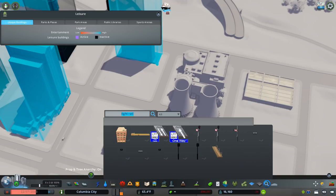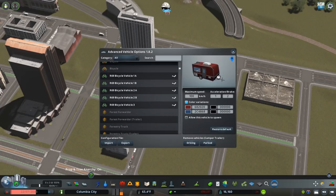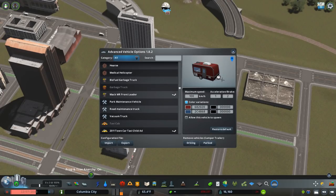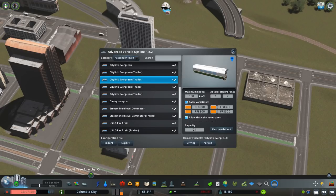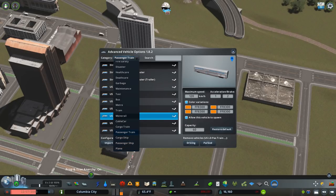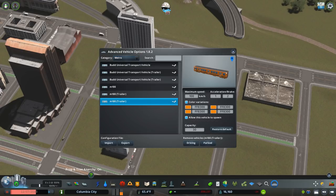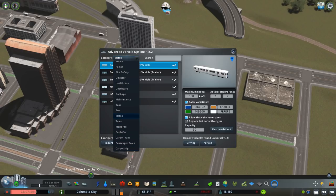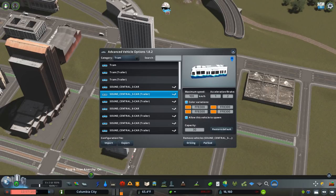Let's see. I don't think so, but I think I can look at them in advanced vehicle options. The trains we're going to end up using are probably currently under passenger train, because that's what I've converted. No, Metro, they've got to be, yes, wait. No, they're not under Metro. And those are old trains. Maybe they're still under tram. Yeah, they're under tram. Okay, so they basically look like this.